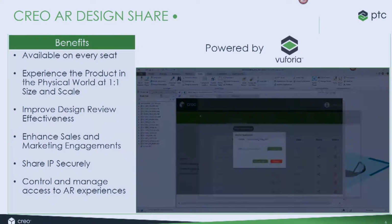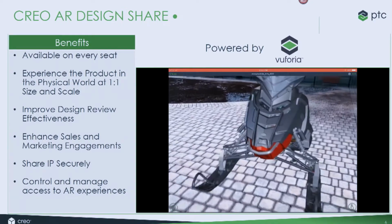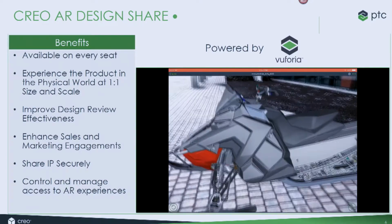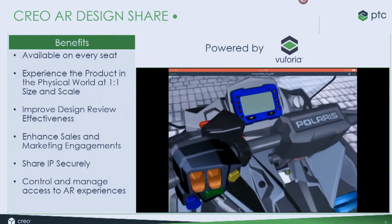But it also allows me to share it with colleagues to get their feedback, and allows me to share it in a way that my IP is protected. The end viewer never receives a copy of the data. It's always just streamed down, triangle by triangle, to his device.